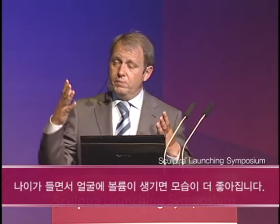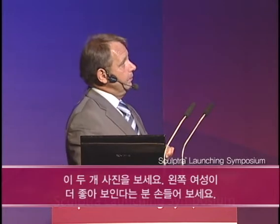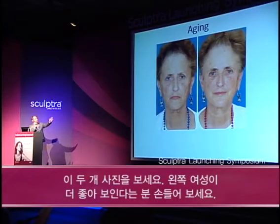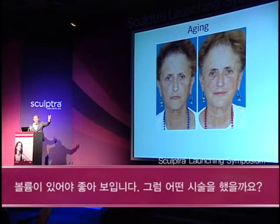And if you see nasolabial folds in younger patients, especially at the site where they are the most prominent, probably they have an issue there with surface or height of the upper jaw or maxilla, or maybe they had dental issues, or that's the way they were born. We all know that when we are getting older and we have more volume in our face, we look better. So who thinks the one on the left looks better? Who thinks the one on the right looks better? Most, okay. So we like volume, right?